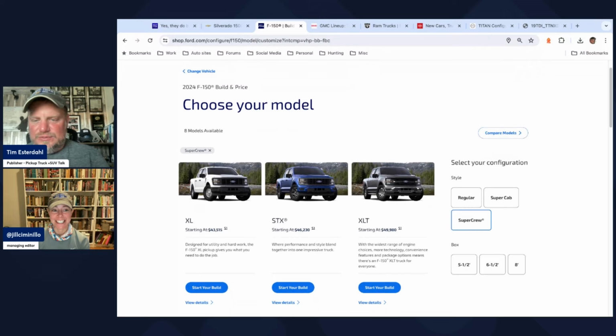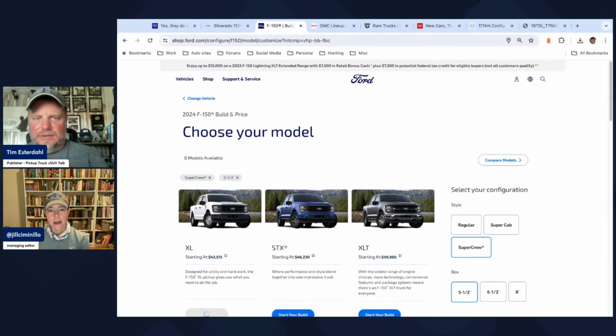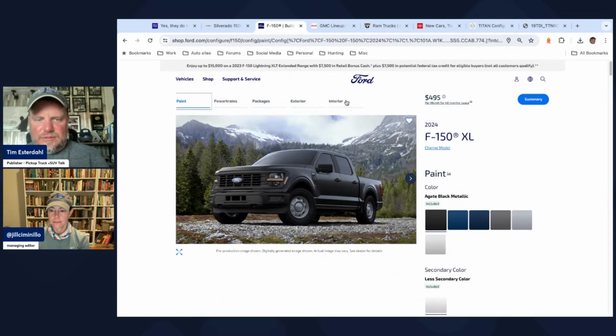Perfectly fine. Okay, so let's do short bed, crew cab, short bed. You can correct me if I'm wrong in the comments, but I'm pretty sure if you go extended cab or super crew, you probably get the same kind of bench in the front. And I don't know about bed, but let's do the XL. So XL, pretty base looking truck.